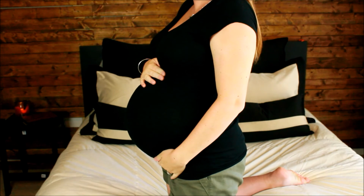Okay, well, let's get to the bump. Let's show you how big my tummy is this week. I'm wearing black though, so it may not seem as big, because black is always slimming, but yeah, here we go.